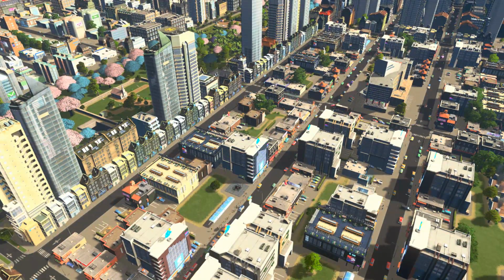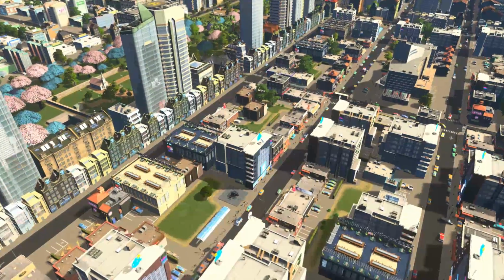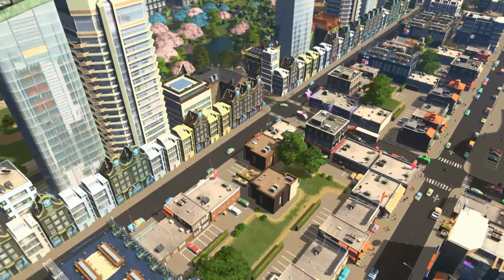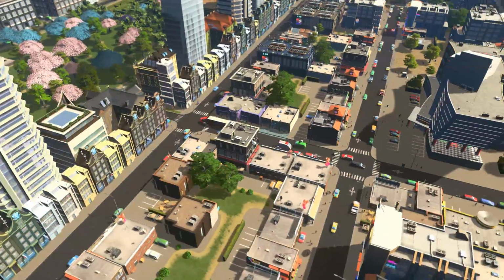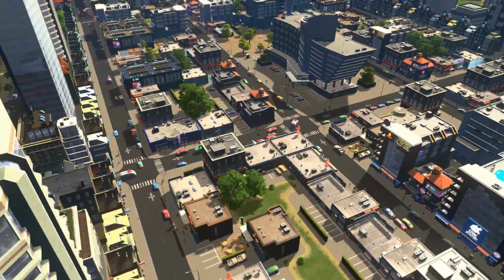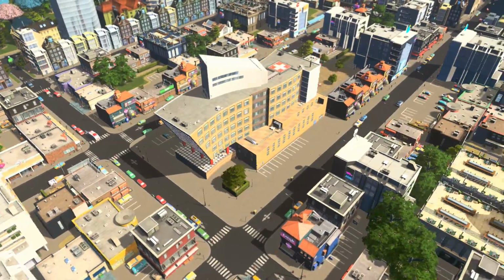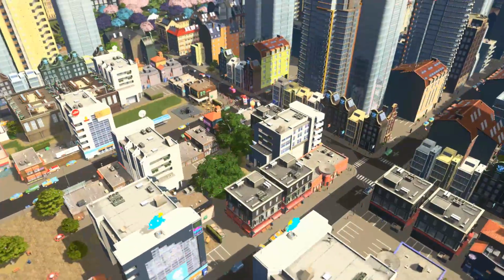Let's have a little look around the city before we start. We've got some plans, things that we're going to work on today. But I just thought I'd take a quick look around and enjoy some of the detail of the city. Sometimes it's quite easy to be looking at things from up high and you don't actually get to see how things are running down below.